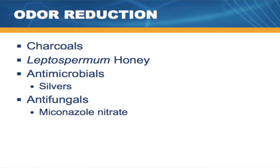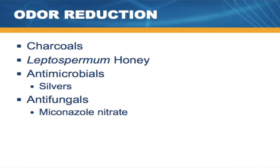Some of our antimicrobials are also used for odor reduction. And in addition, there are some other agents out there that are used for odor reduction. Such a huge challenge and such an impact on the quality of life of our patients when they have a highly malodorous wound. Some different types of dressings, which I won't go into too much detail on: your charcoal dressings can offer an option to help reduce odor. Honey dressings have been demonstrated to reduce odor. A lot of your antimicrobials may help to decrease that bioburden, which in turn can help to reduce odor. And we are often using antifungals, whether it's a powder or a cream, to help reduce odor as well.